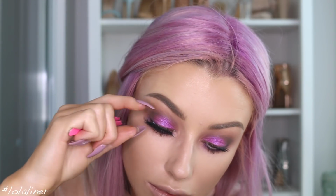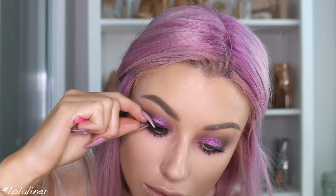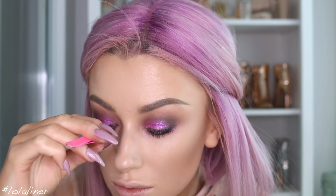So I'm just gonna use some mascara now. This is Maybelline Big Shot Mascara. I'm really glad I went with the pink on the lid. Still smoky how I like it, but smoky with a twist. Now I'm just gonna pop on some of my favorite lashes. These are Huda Beauty lashes in the style Jade.